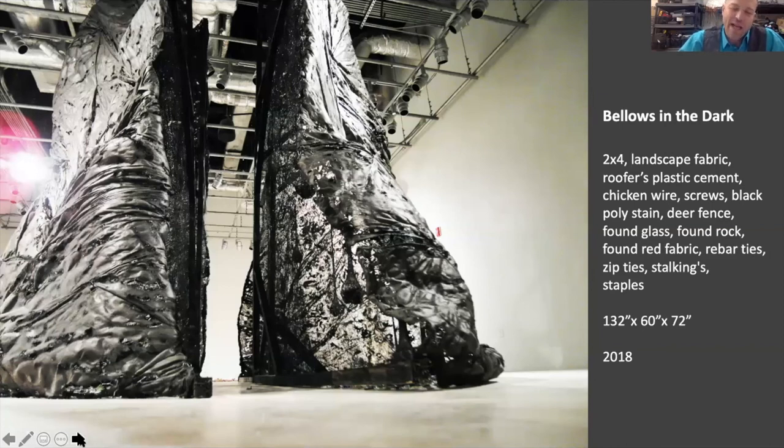It is covered with a plastic cloth material and melted with a heat gun, then covered with tar. This gives it a weight or a heaviness, which made each of the individual forms sag with anticipation, which gave them a wariness. This is the very feeling that I have with my anxiety.